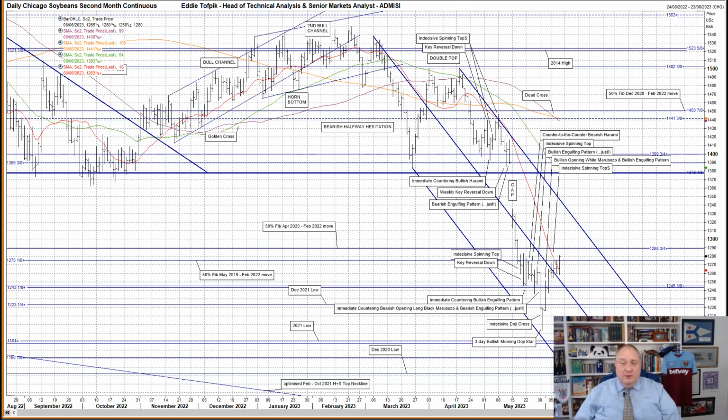Further falls came with the market taking out the 50% Fibonacci line, the May 2019 to February 22 move at 1275, halting briefly ahead of the late last year congestion support at 1243, before last week punching down through that and closing below the December 2021 low at 1223. This was followed by the market trying even lower, down towards the combination of the descending lower time, currently at 1158, and the 2020 low at 1181.